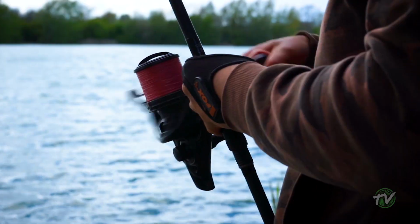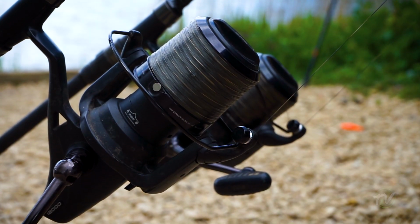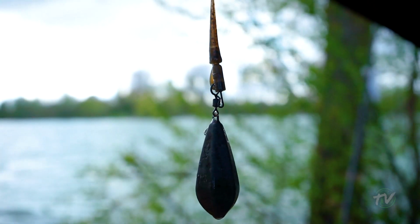Now, there are so many different variables and so many different answers to this question. Obviously, I don't know what your setup is, whether you spod with braid, spod with mono, if you're fishing with braid, if you're fishing with mono, what pound of breaking strain you're using, what manufacturer you're using, what size of lead you're using. So I can only go by myself as an example. Now, I fish with mono and I spod with braid.